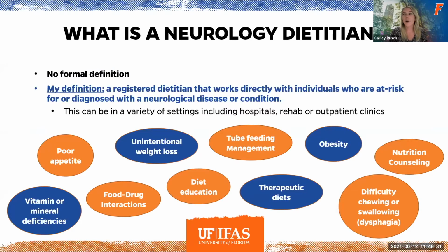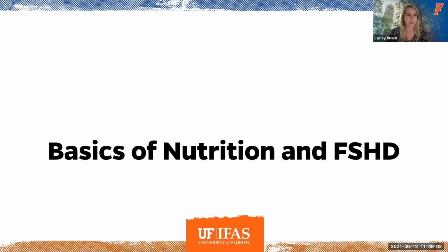A neurology dietitian can help with a wide variety of issues that someone may be experiencing. This could be vitamin or mineral deficiencies, poor appetite, food and drug interactions, unintentional weight loss, and diet education. If someone has a feeding tube, we can prescribe tube feeding management and therapeutic diets. We work with obesity, nutrition counseling, and people who also experience dysphagia, or difficulty chewing and swallowing.